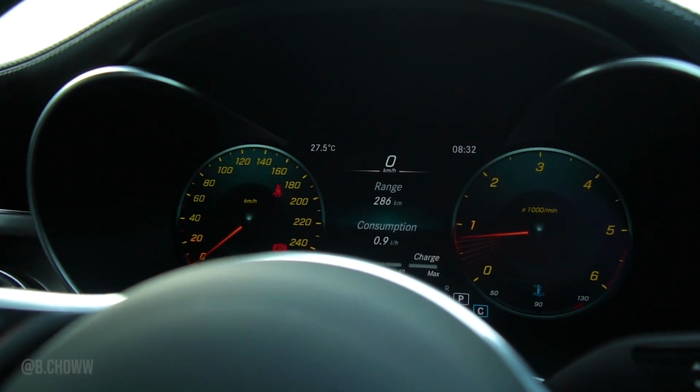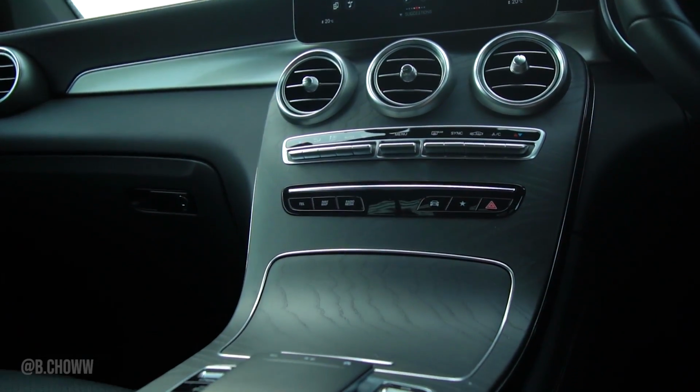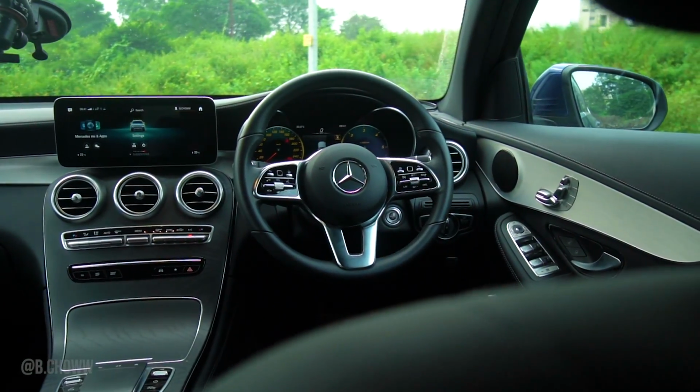Good morning. We are now on our way back to Pune, and I thought this would be a good time to tell you a little bit about the interiors of this car. For 2020, the new GLC as well as the new GLC Coupe both have the upgraded interiors, where you will now find the new MBUX. The biggest change you will see when you sit here is that everything is now digital. The entire cockpit is a digital cockpit, gone are the old school dials.